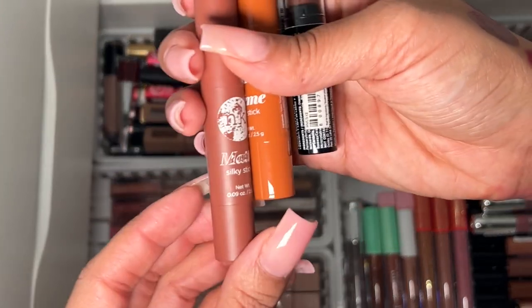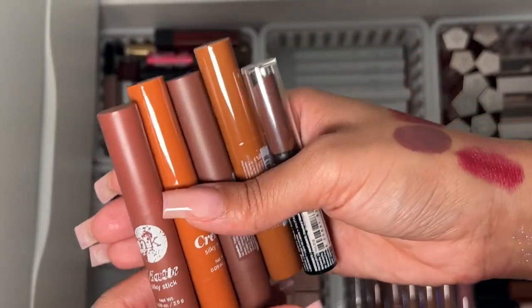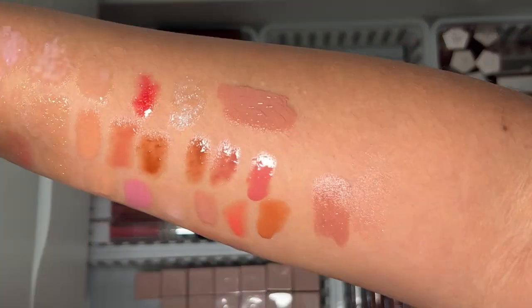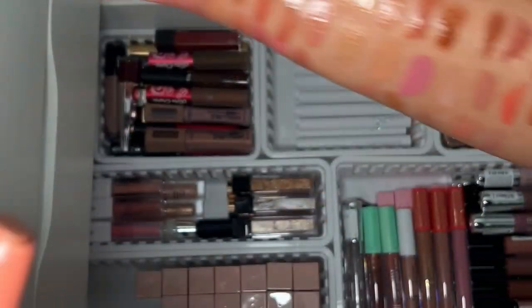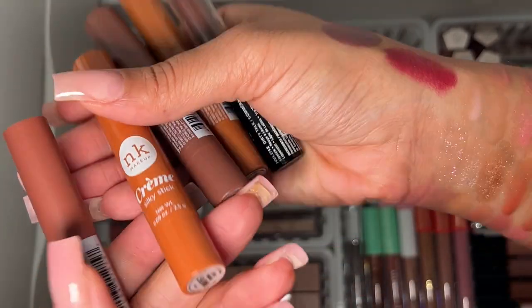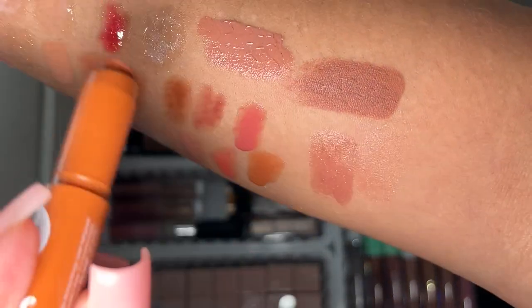These are so bomb. I got these Matte Silky Sticks at the beauty supply store. I love these, and they don't smell bad, so I'm just gonna keep them. And this one is Potter's Clay. They're so cute, nudie colors to add to your lip and then put a gloss over them. And this one is Brown Rust. Just gonna swatch them for y'all. Where'd I swatch the other one at? Brown Rust.